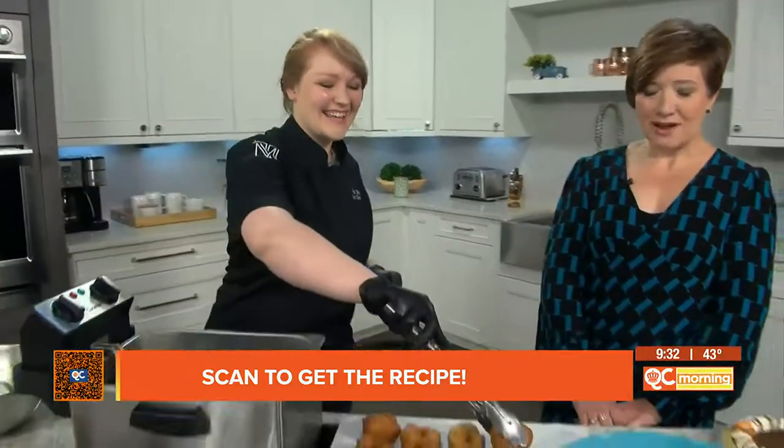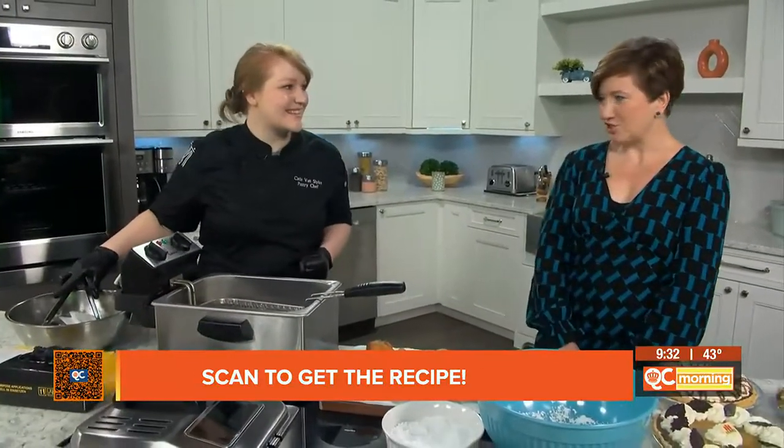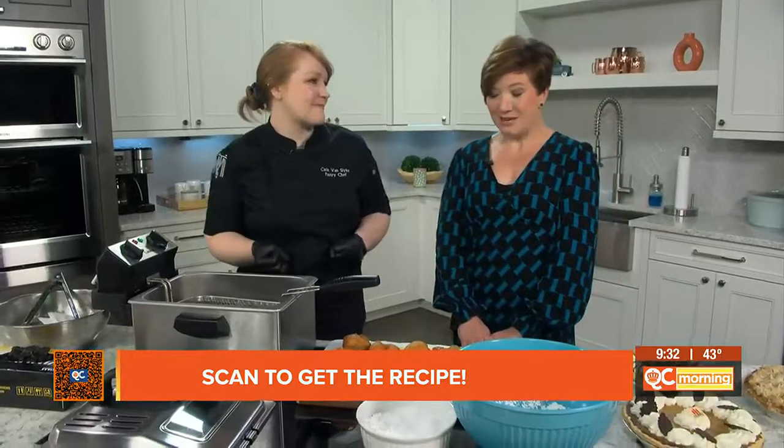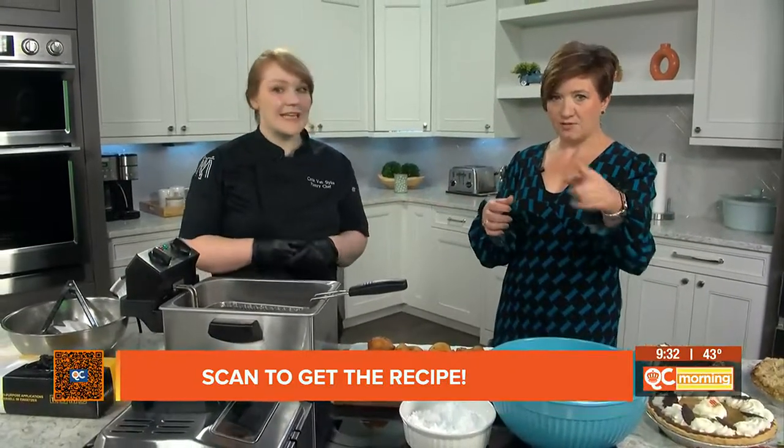It smells so good. I remember my grandmother making something very similar as well, and she would just make it for treats or whatever, but sometimes on Christmas too. The dough that you've used, you've kindly given us the recipe, and if folks at home scan the QR code on the bottom of the screen, you'll be able to get that.